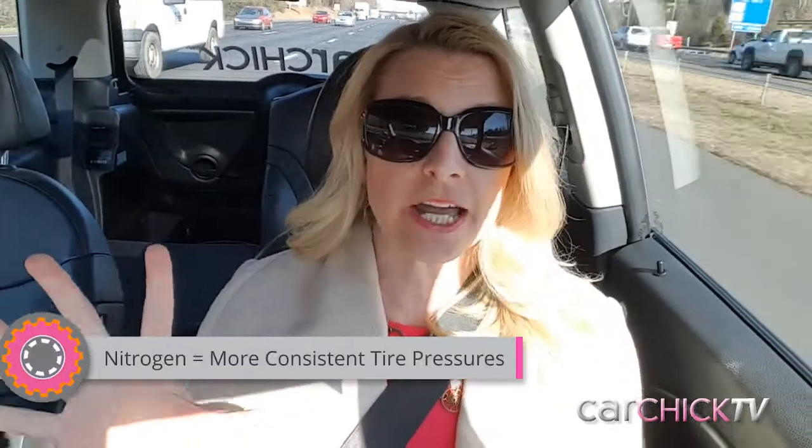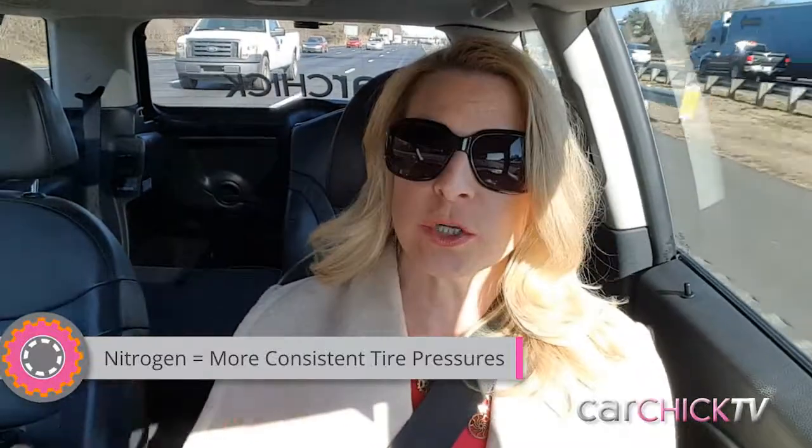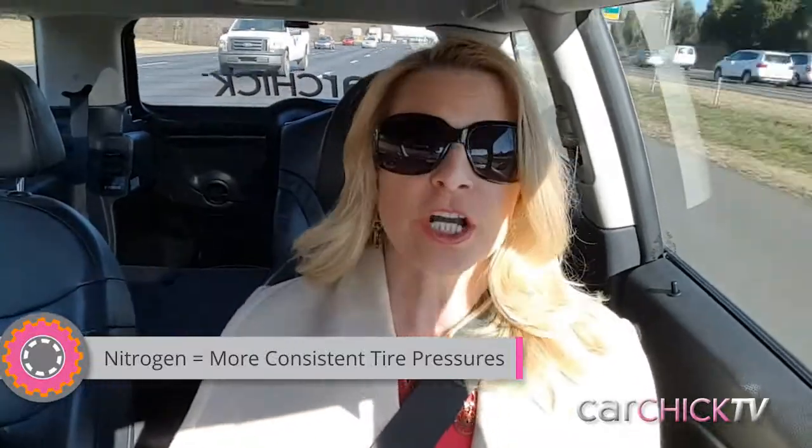In Charlotte, we have kind of schizophrenic weather, which means that today it's in the 20s, but tomorrow it'll probably be back up in the 60s. That's just how we roll down here. So it's not a bad idea to have nitrogen put in your tires. Nitrogen is a different type of gas than just the regular air, which is a mixture of gases. The great thing about nitrogen is that it does not shrink and expand when you have variances in your temperature. So it gives you much more consistent and safe tire pressures.